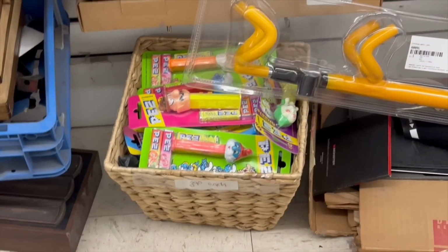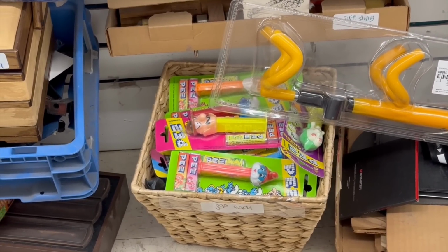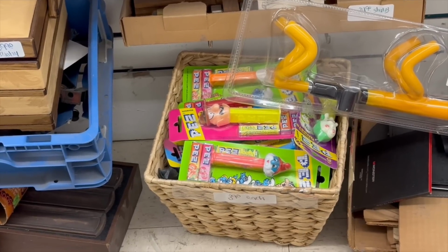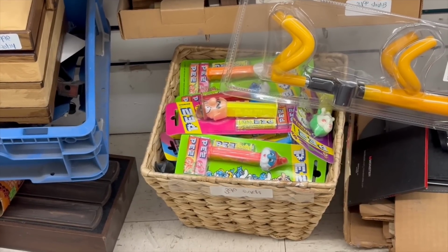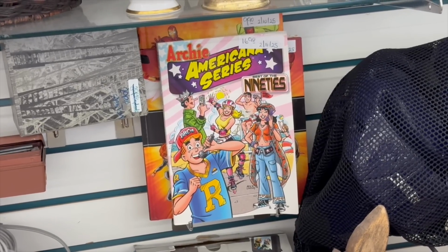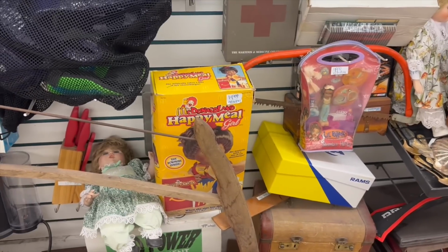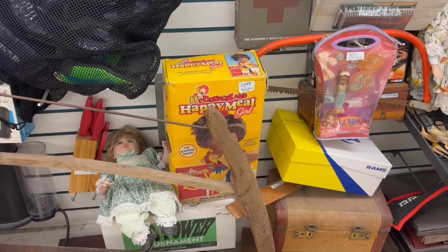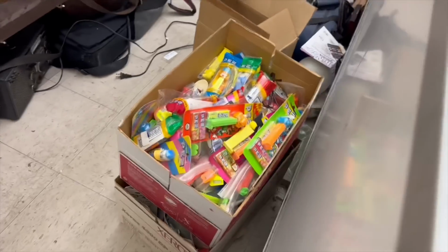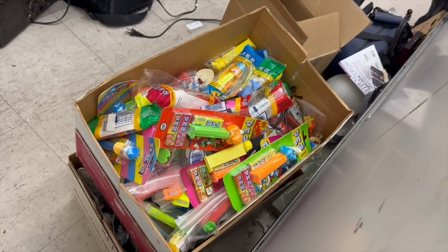Oh wow, check that out. Those Pez dispensers are still here from like 3 weeks ago when I was here. Oh my gosh. All right, I might pick those up. Hopefully they're priced. And looks like we got an Archie Americana series comic book over there. What is this? McDonald Land Happy Meal Girl. All right. Oh, there's a whole bunch of Pez right there, and there's more Smurfs. I want to get my hands on those Smurfs.